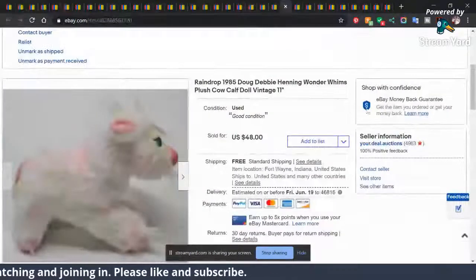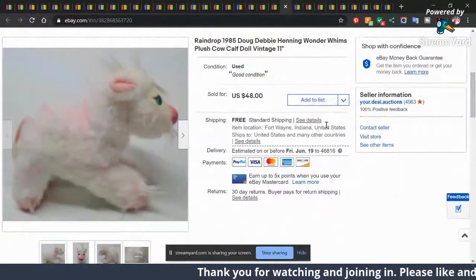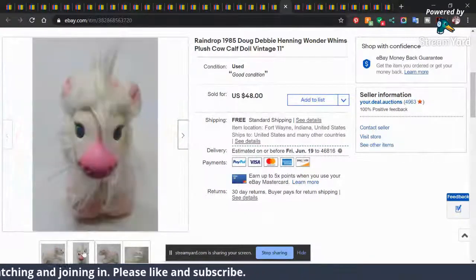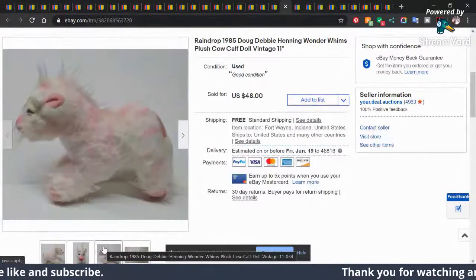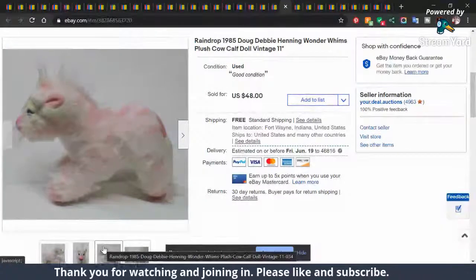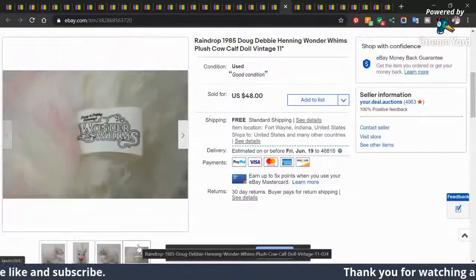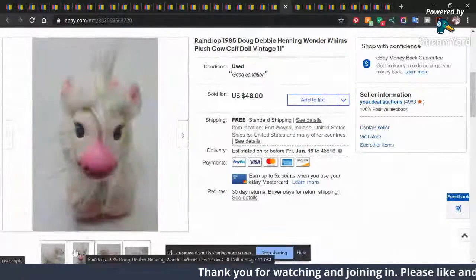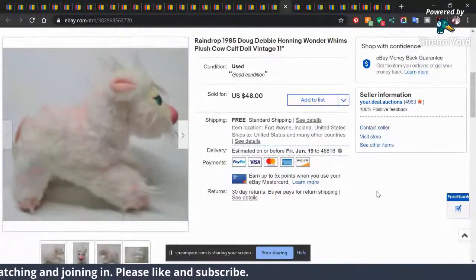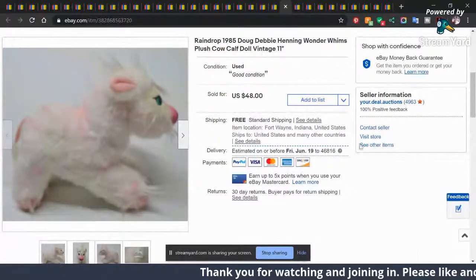I don't go by whatever I see the sold price for. I always aim higher. I can always come down, but you can't go up. And this I took a $30 best offer on because I'd had it for quite a while. I thought it was cute. I think I picked it up at a church rummage sale over a year ago. And I knew somebody would want it because I'd seen other ones sell. There was another character from this Doug and Debbie Henning show that sells for more. But I thought that was pretty good, getting $30 for it.